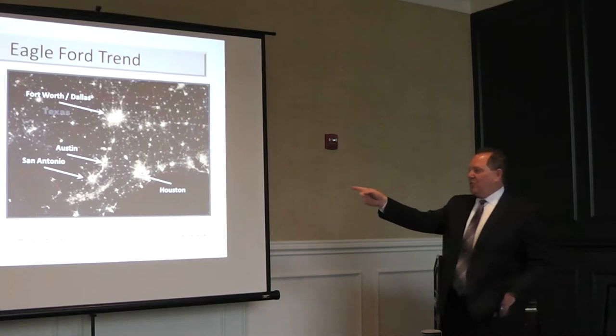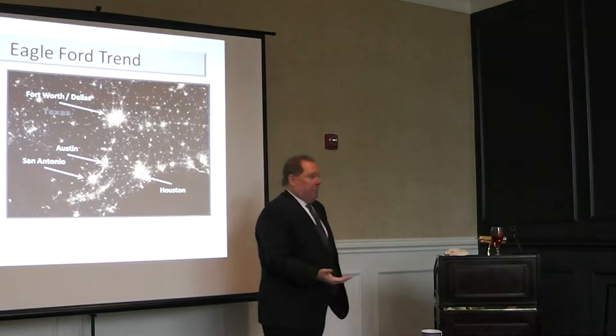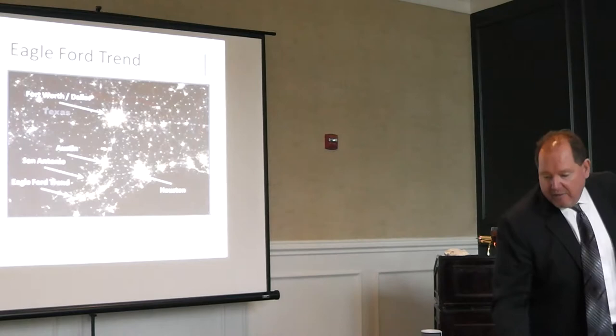This picks up residual heat, okay? And there's a lot of things that generate heat out there. But it does show the impact. This is pretty much a dead area. I mean, you think about this trend in Texas is basically unpopulated. So it gives you an idea. That's that Eagleford trend there.